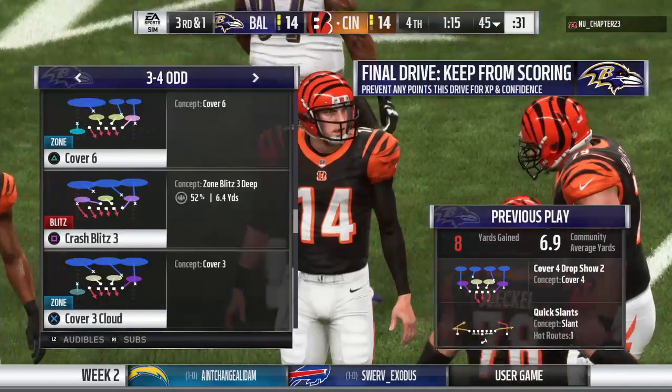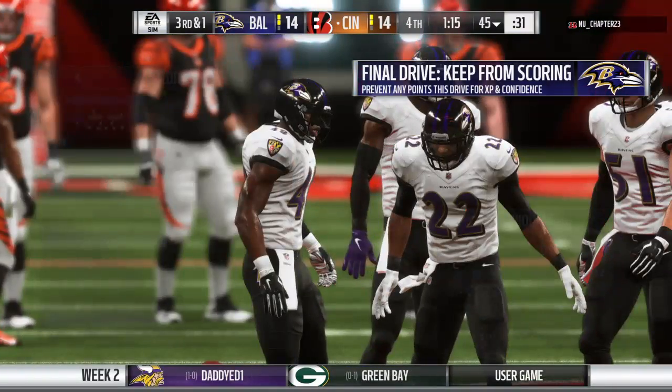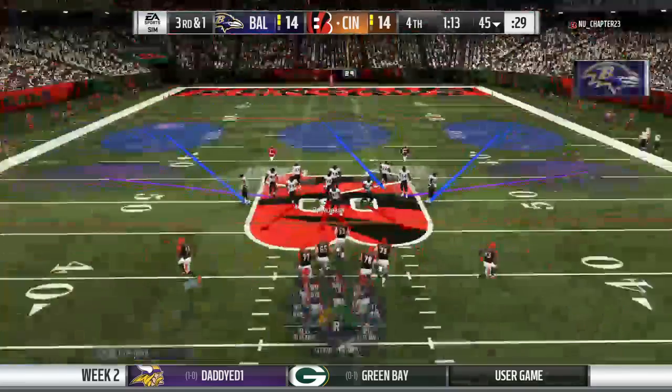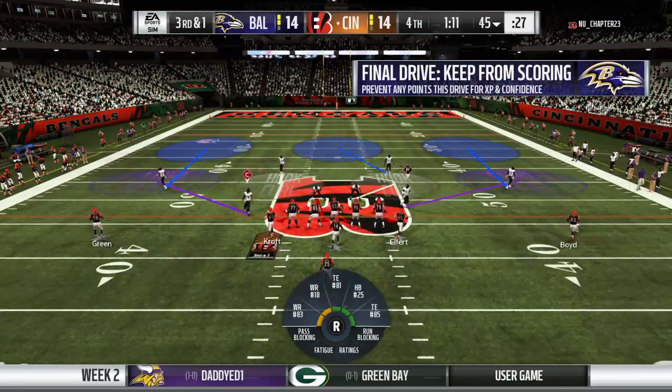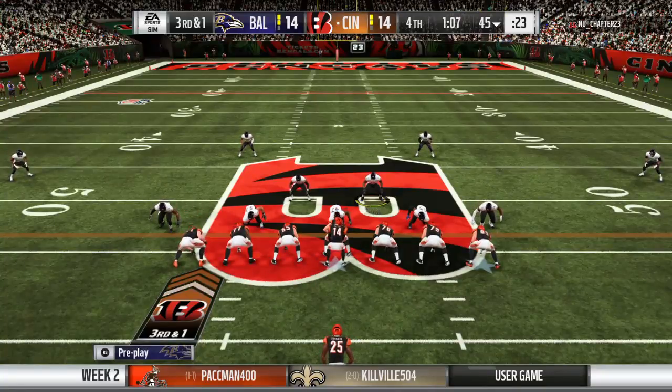Short gain, last 2 plays. Who do you think's excited about that? Absolutely. This defense, they're saying go right ahead with those. Now the Bengals on 3rd down. They've hit 2 for 4 thus far. They need just a yard here. It's 3rd and 1.